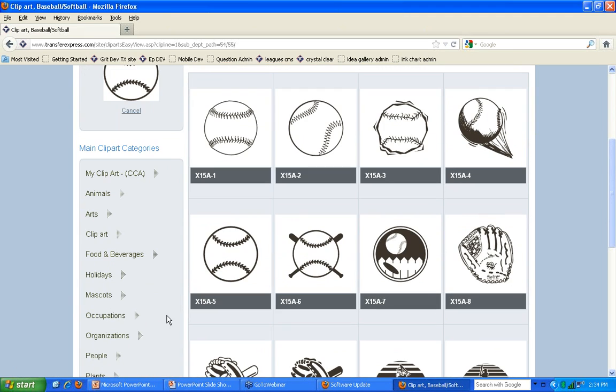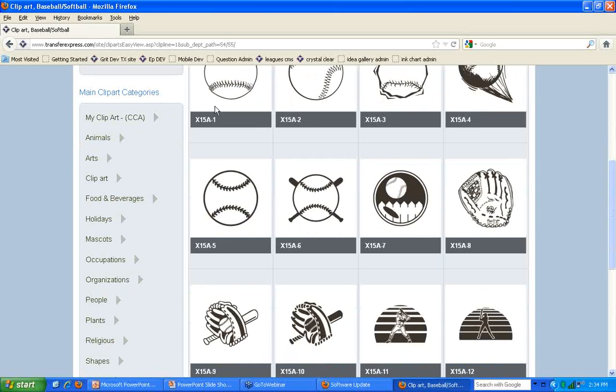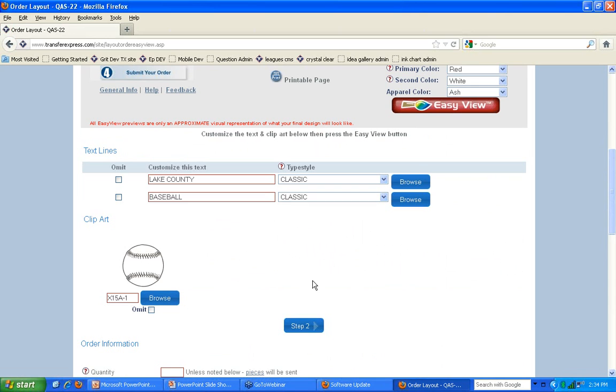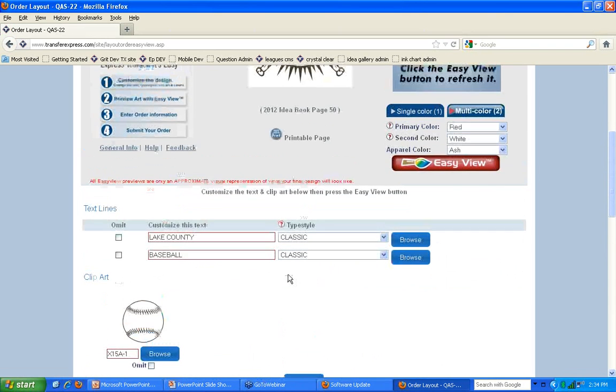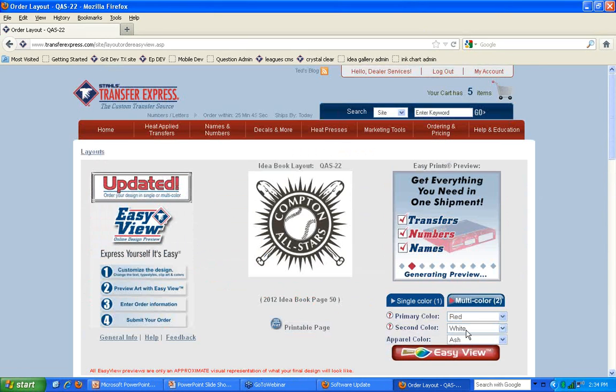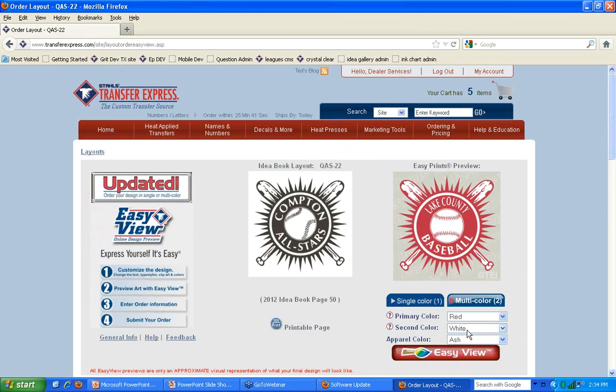Let's say, how about, let's see. Let's just do this very top baseball. It looks a little bit more professional. There's some detail in there. It looks good. All right. We come back up here. We're still going to do red and white on ash. We're going to click Easy View again. Just a second. There we have it.